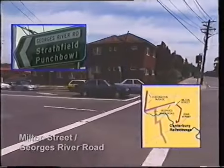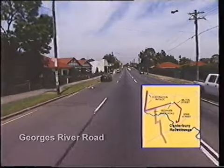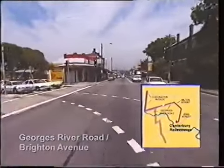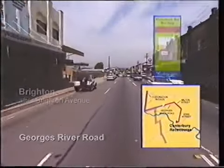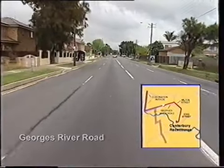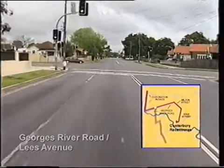Turn left onto Georges River Road and prepare for the first of 3 pickups. The first one is immediately after the turn into Georges River Road. After the pickup, continue straight on. The second pickup is after the lights at Brighton Avenue. After the pickup, continue straight on. The third pickup on Georges River Road is just before the Portland Street and Lees Avenue intersection. After the pickup, continue over the intersection.